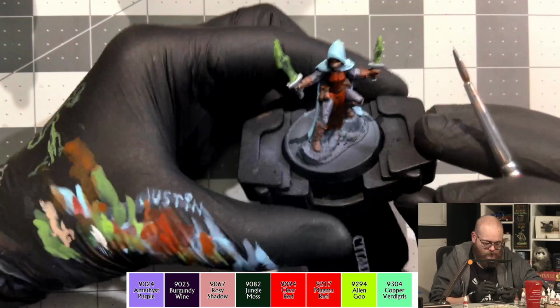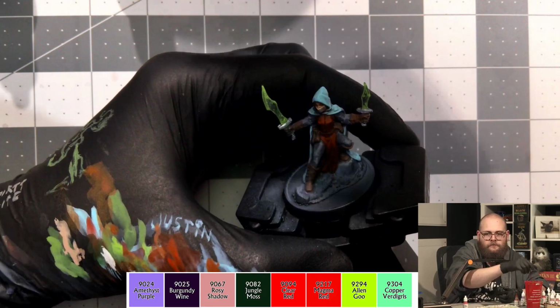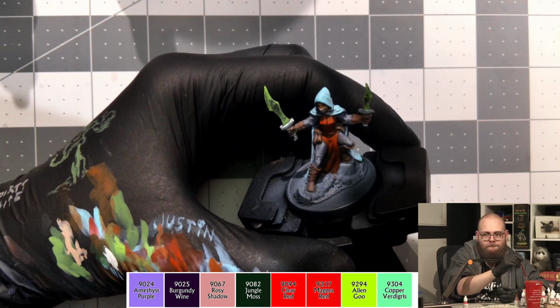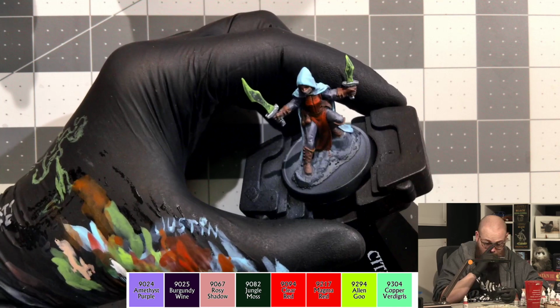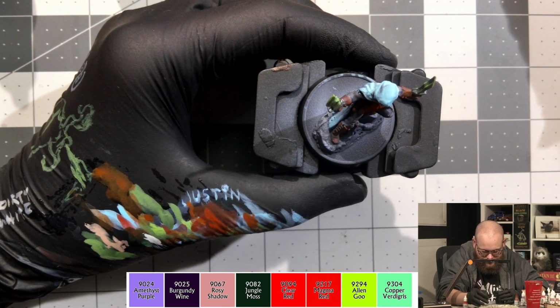All right, so I'm just waiting on those to dry. ...432 unpainted minis. Well, you got some work ahead of you. That's a lot of minis. Yeah, that is kind of funny. Everybody's like, I'm going to paint everything that I own. No, you're not. We know how this goes. No, you're not.